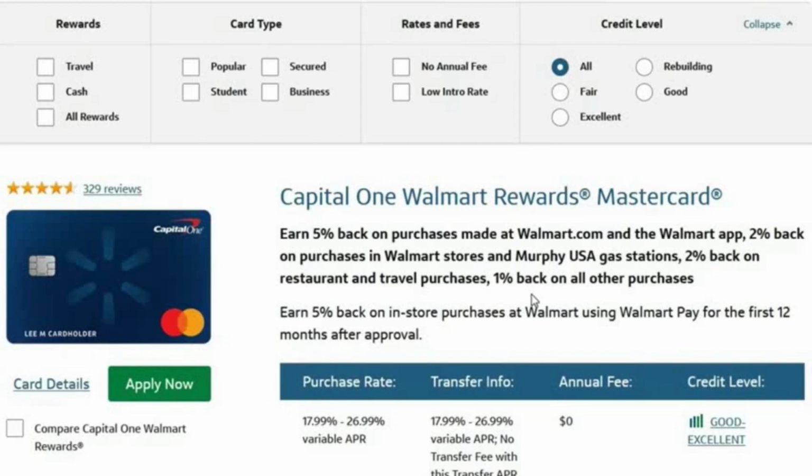You can get this card. Capital One Walmart Rewards card. Earn 5% on purchases at Walmart.com and the Walmart app. 2% back on purchases at Walmart stores and Murphy USA gas stations. 2% back on restaurant and travel purchases. 1% on all other purchases.